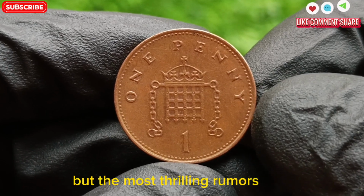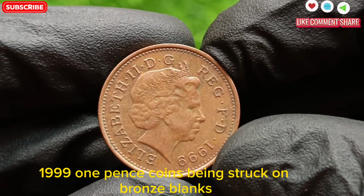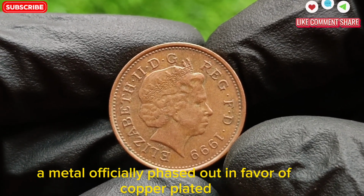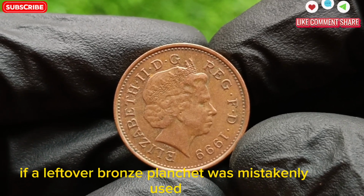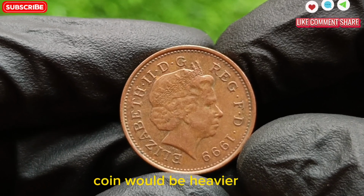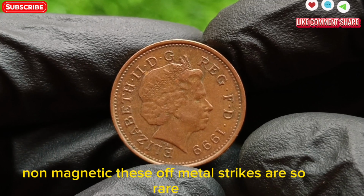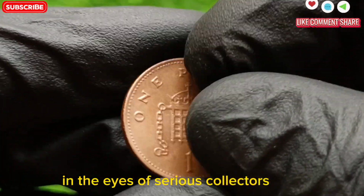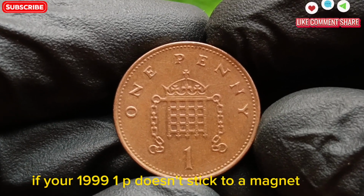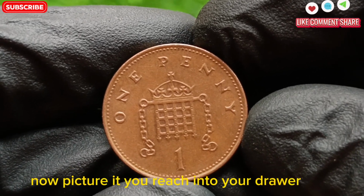But the most thrilling rumors involve the possibility of certain 1999 1 pence coins being struck on bronze blanks, a metal officially phased out in favor of copper-plated steel in the early 90s. If a leftover bronze planchet was mistakenly used in the 1999 production line, the coin would be heavier, darker in tone, and most importantly, non-magnetic. These off-metal strikes are so rare that their value skyrockets in the eyes of serious collectors. If your 1999 1p doesn't stick to a magnet, you could be holding one of the most valuable modern British coins ever discovered. Now, picture it.